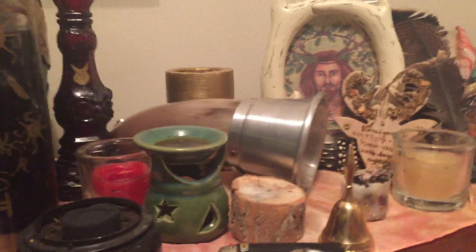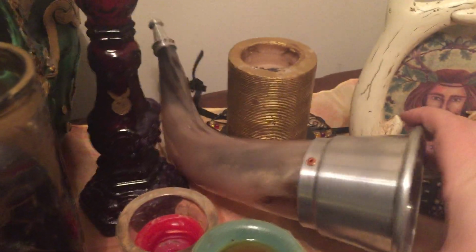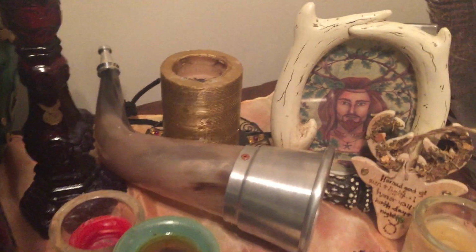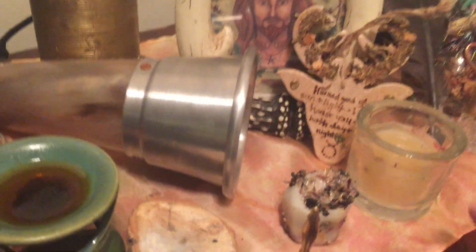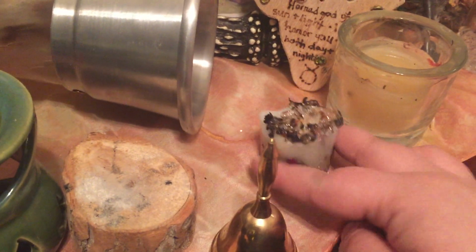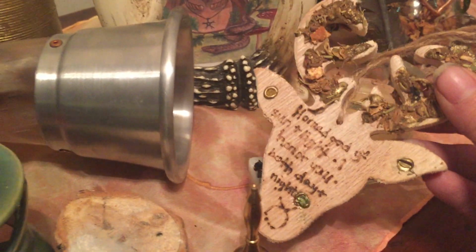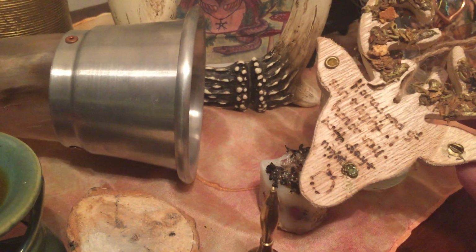Back here is actually, sorry again, I'm moving the camera wonky. This is actually a drinking horn. So I have it here kind of as the male or the god chalice of sorts. Again, I made Imbolc votives and dedicated it to Cernunnos and burnt a little. Here is an ornament that I had made in Cernunnos' honor.